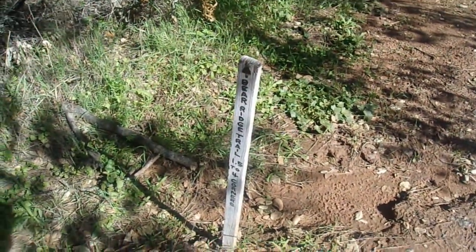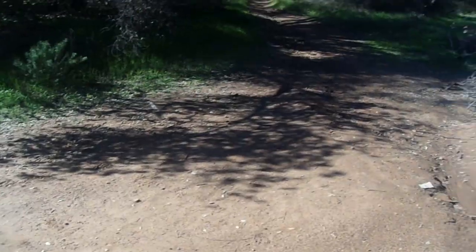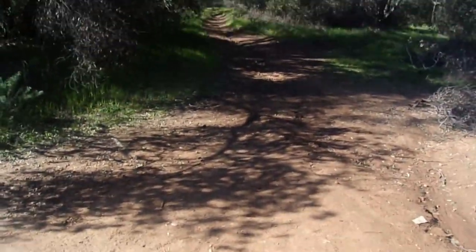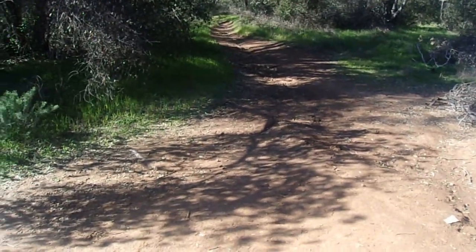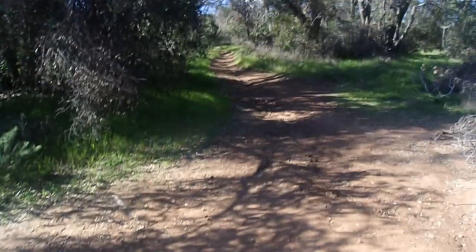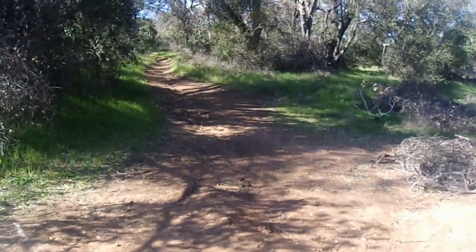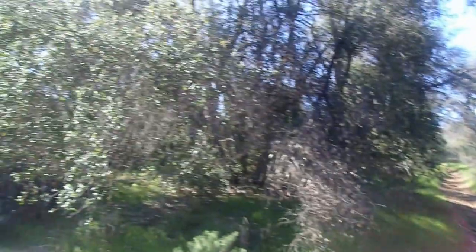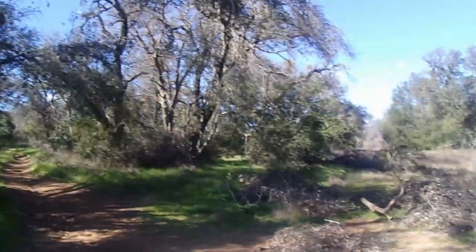From here, I have about 2.1 miles left up this way back to the trailhead and the candy store. So I will see you with further updates or interesting finds as I enjoy another round of scenery.